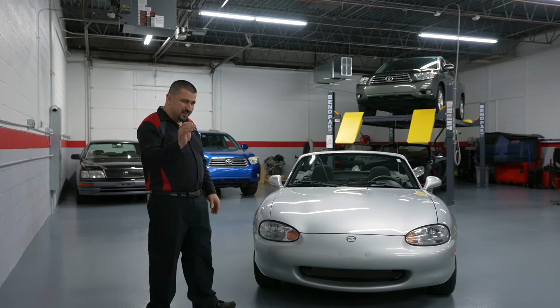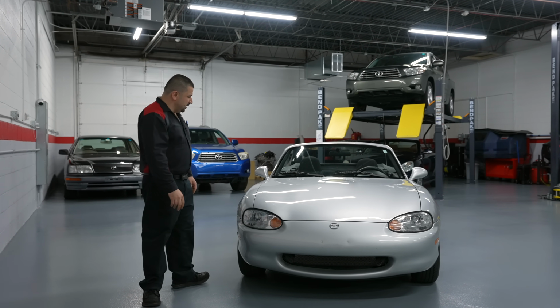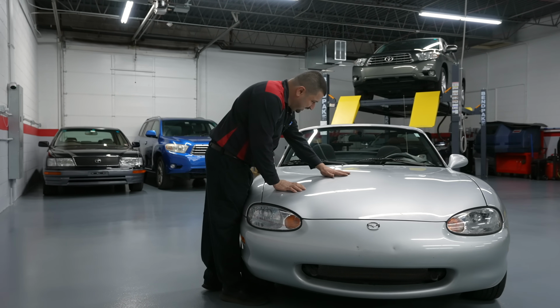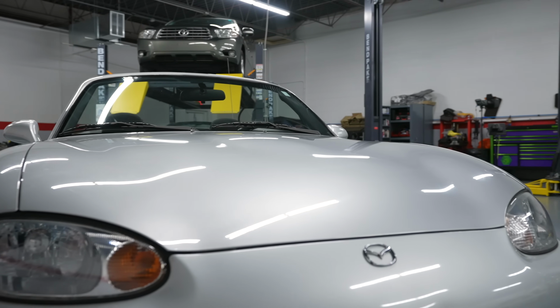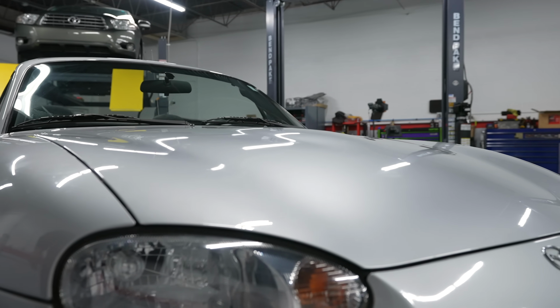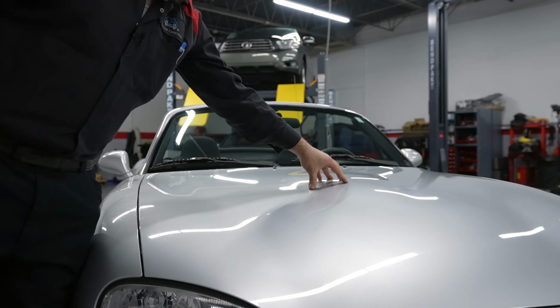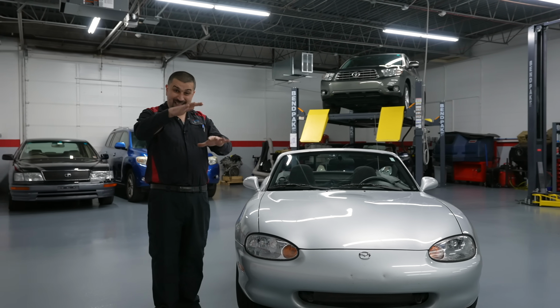There's something about this generation Mazda Miata that is super interesting to me design-wise. If you look right here, there's actually a hump literally in the middle of the hood. Potentially hard to see on camera. It's such a subtle hump, but that is very, very interesting. And I wonder if they did that to accommodate the engine size.